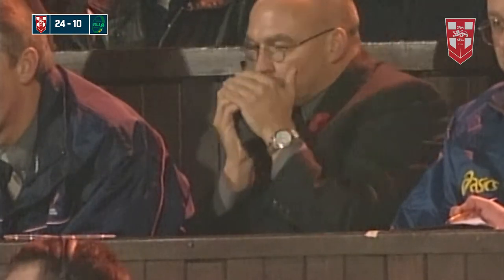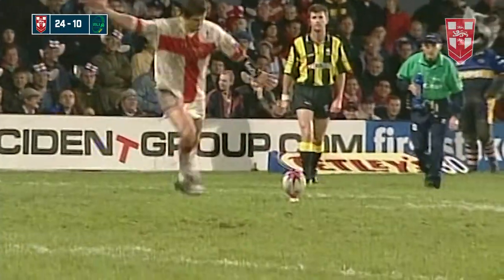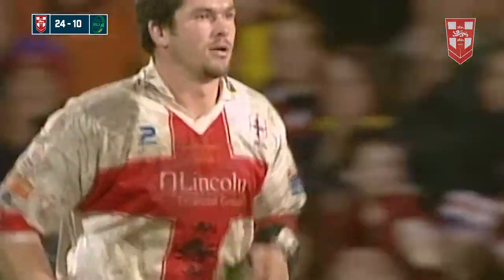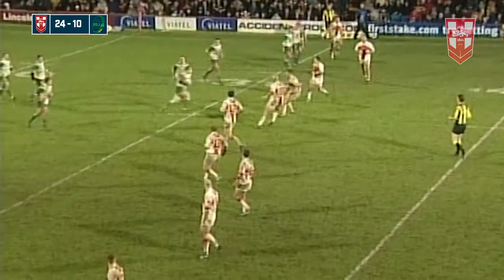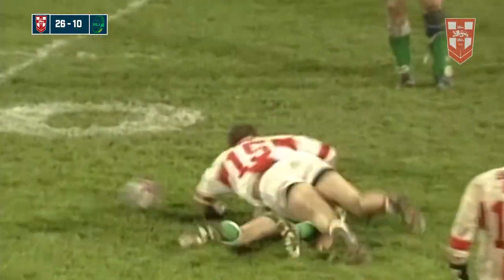John Kear, David Howes alongside him. Now, the semi-finals beckon. And they beckon even stronger now. 26-10, England. You can see this defence moving up very quickly. Full credit to the coach, John Kear, as well.